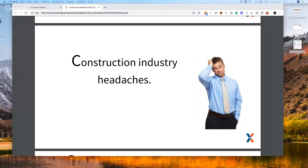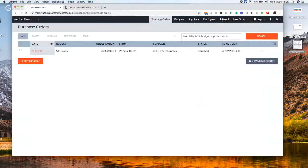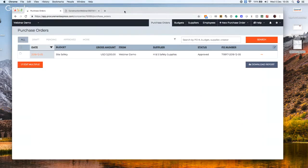And that way, your finance department are going to be able to see that delivery docket and know that those items arrived on site. So I'm going to try and show you that within Procurement Express. So I'm going to head on over to Procurement Express. I have a construction company set up, just a default construction company. I'll move that down a little bit. And I have a few things set up.